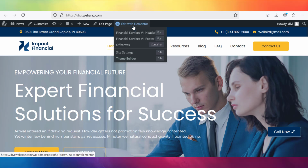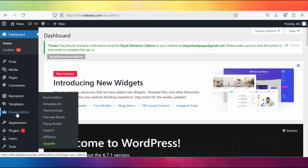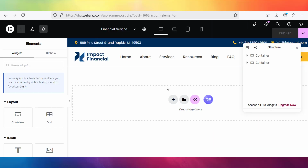So like that you can edit, or else you can go to the WordPress dashboard. Here you can go to the Royal Addons and click Theme Builder. Here also you can see the header part, footer, archive, product tag, those kinds of things you can edit here. So both ways you can edit, whichever your preference. Once you click this edit template, click skip.